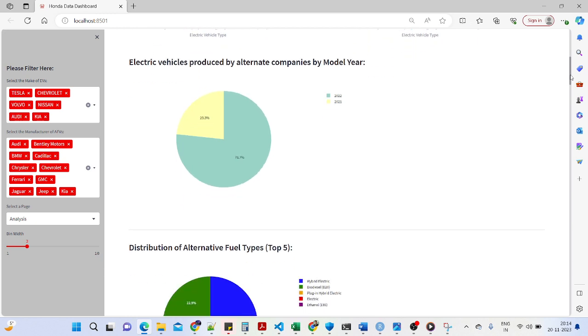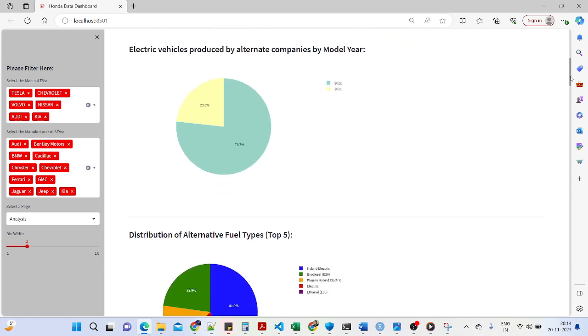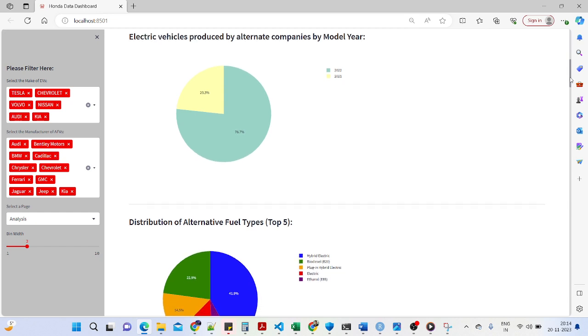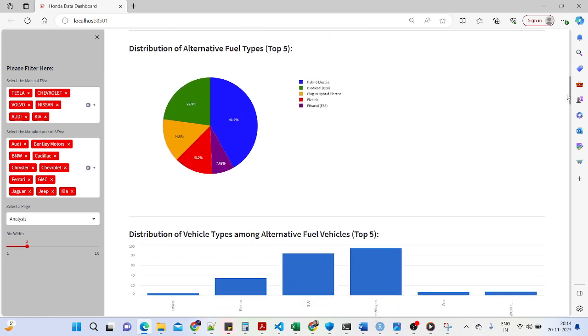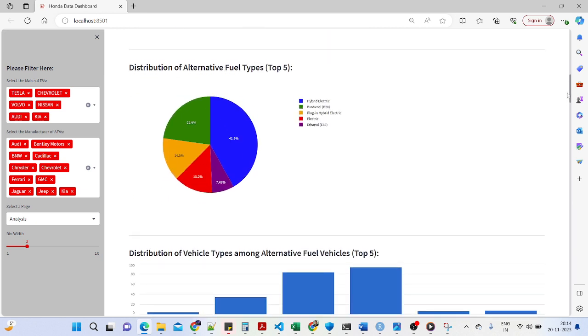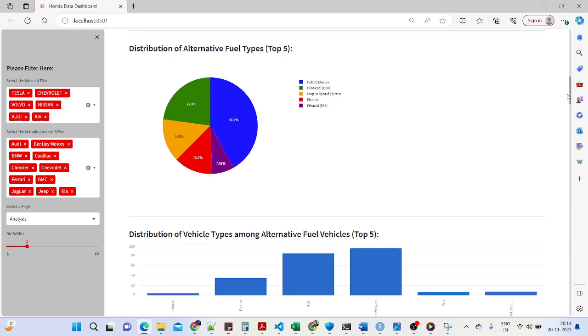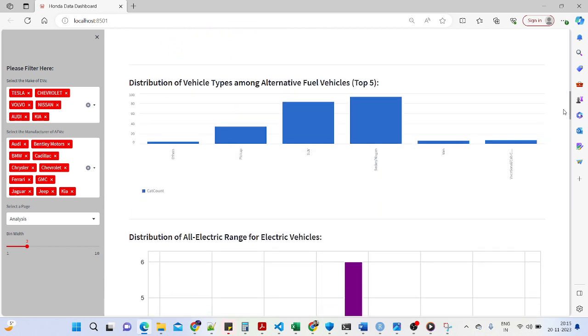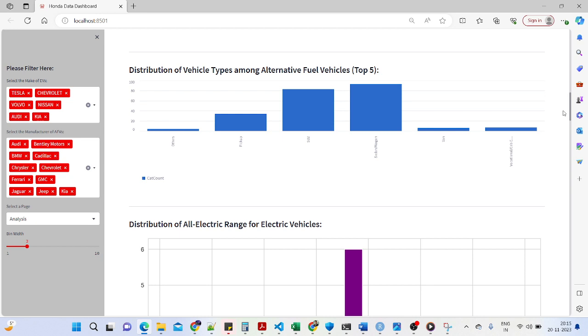electric vehicles. We also did an analysis on the electric vehicles produced by alternate companies for 2021 and 2022, and we saw that 2022 showed a great increase in electric vehicles produced in comparison to 2021. We also did a distribution of the alternate fuel types that were available. We found the top 5 alternate fuel types, and we saw that first we have hybrid electric followed by electric. We did a distribution of vehicle types among alternate fuel vehicles, and we saw that sedan and wagon followed by SUV are the top 2.